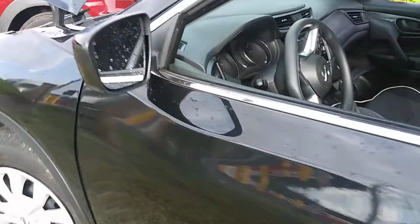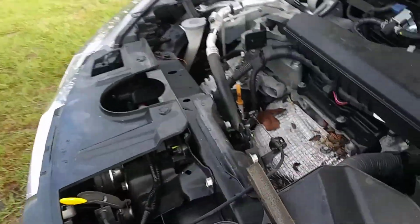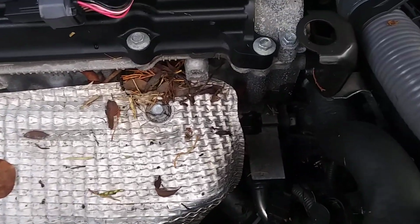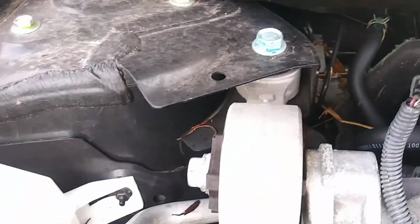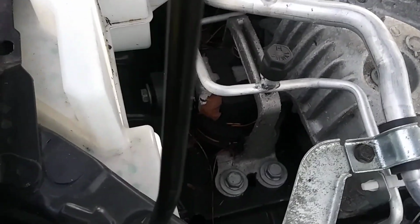Now, clear indicator. First thing I noticed was all that stuff down there. And it's no big deal. The further down you get, the more you see. Oh, I didn't even notice back there. The plastics are off. There is all types of weed trimmings and grass and leaves.